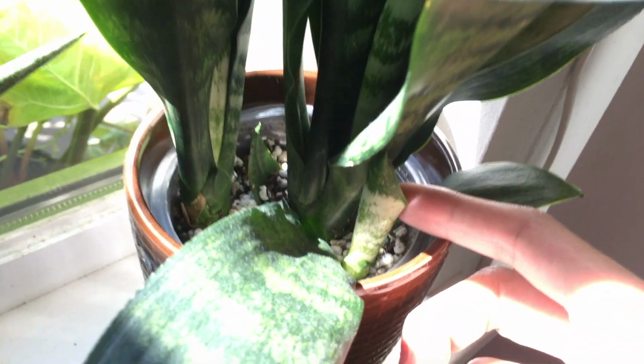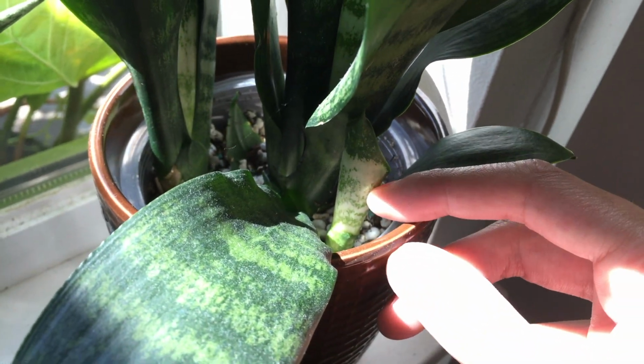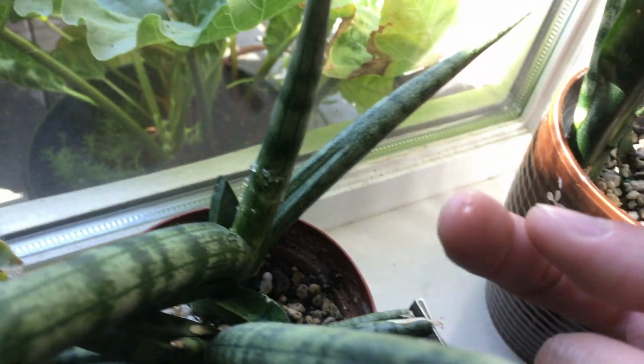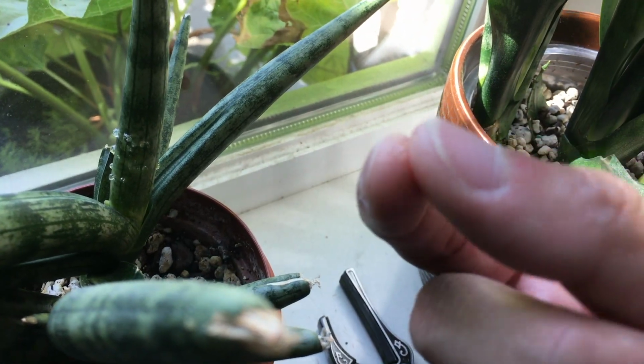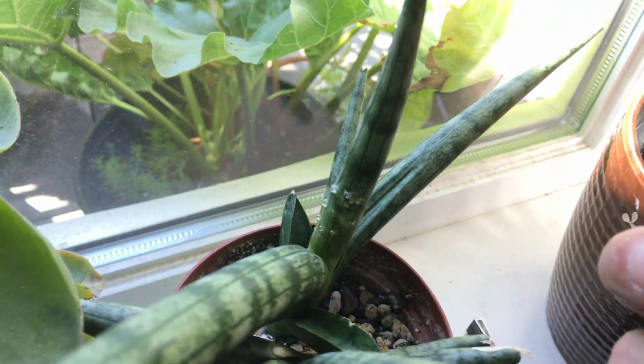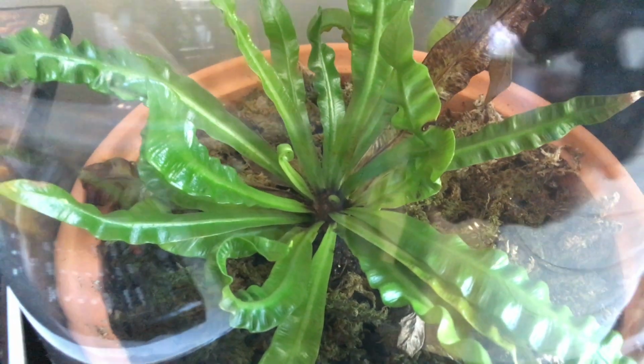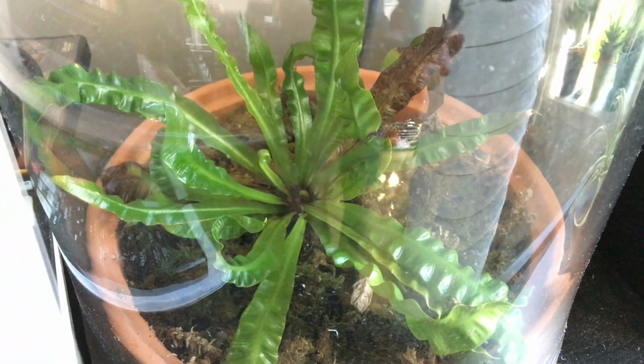Over here we have the snake plants. You can see this new growth is getting taller now. And this snake plant over here, this new leaf is still producing this sticky, syrupy substance. And then here we have the bird nest fern. It's looking really healthy. Lots of new leaves.